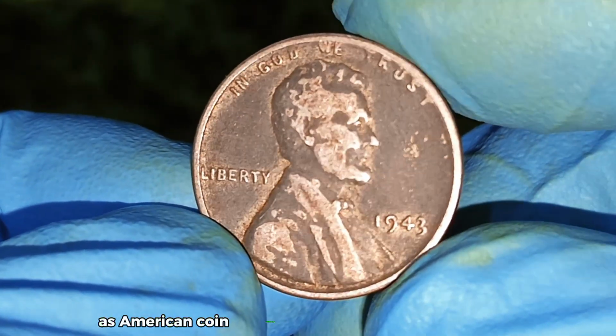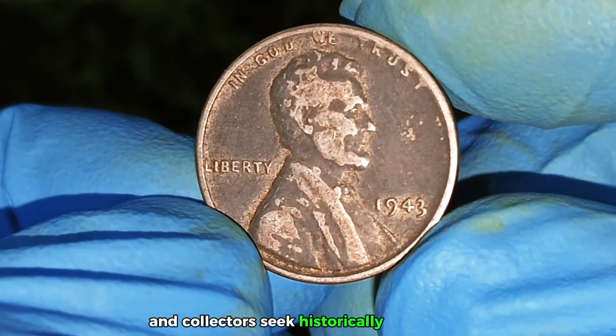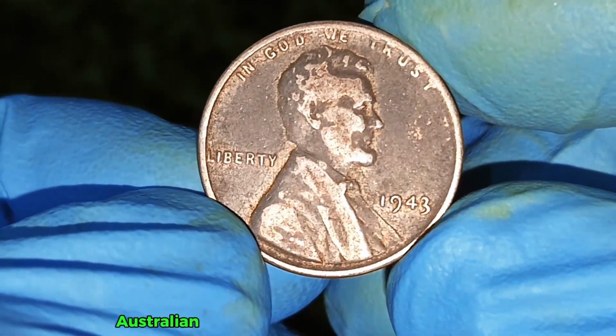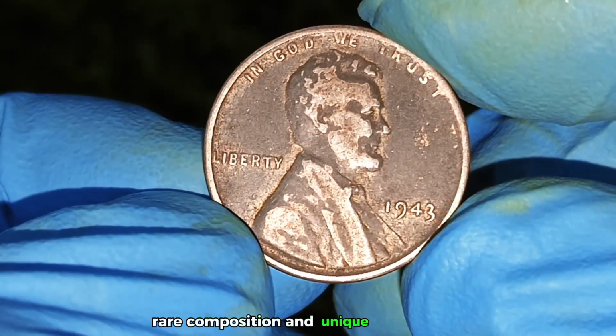As American coin collecting becomes a booming hobby across the continent, and collectors seek historically significant wartime coins, the 1943 black steel penny is becoming a coveted item. Australian buyers are drawn to its wartime legacy, rare composition, and unique appearance.